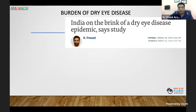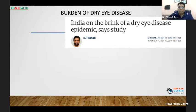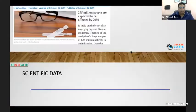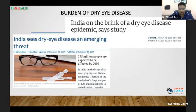When we look at the burden of dry eye disease, we don't have to go further than our newspapers. Newspapers have said that India is on the brink of a dry eye disease epidemic. And a 2019 study done by journalists said that India sees dry eye disease as an emerging threat.